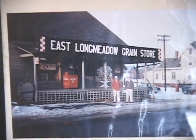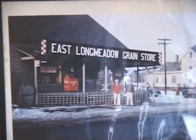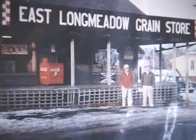This is the East Longmeadow grain store located where Dunkin' Donuts is now. You're looking at Joe Cady and Dean Clark, who operated the store for many years.